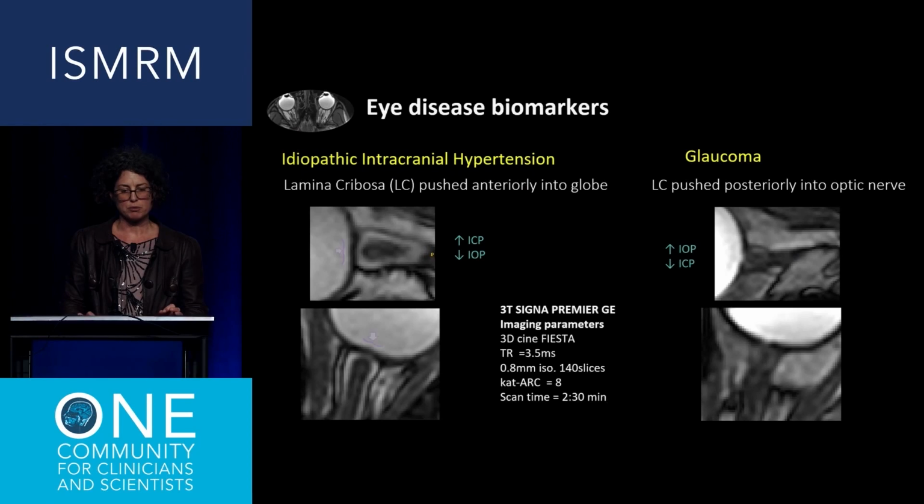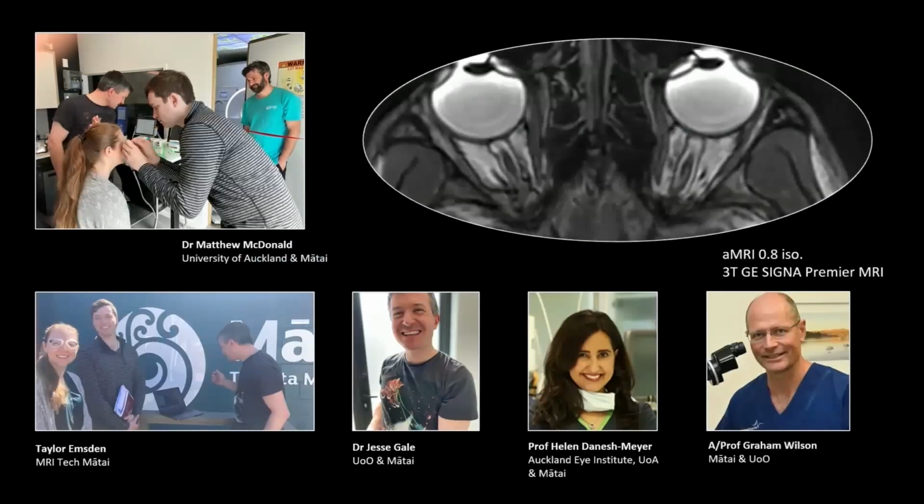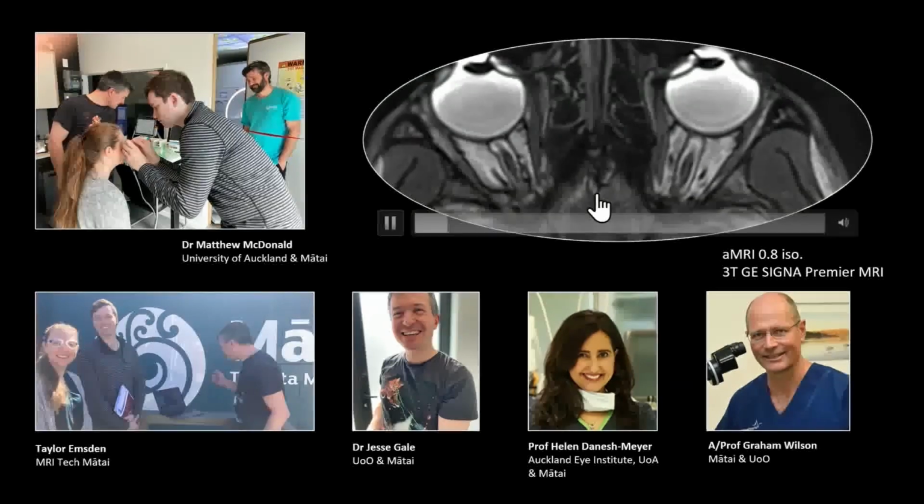In IIH, the optic nerve bulges into the globe due to the high intracranial pressure compared to the low intraocular pressure. And on the contrary, in glaucoma, the globe pushes into the optic nerve, and the 3D rendering here is shown as well. Again, that's based on this 3D Fiesta, and we're getting very high resolution. It's 0.8 millimeter isotropic in a scan time of 2.5 minutes for these sequences. And we're also using amplified MRI to help understand the relationship between movement and eye pressure, alongside our ophthalmologists here.